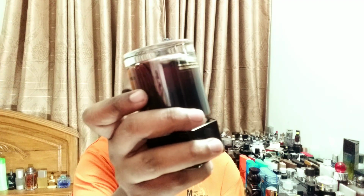YSL La Nuit de L'Homme L'Intense EDP. But this one is the L'Intense version, and once again, the juice color is just everything. It's just so beautiful, dark, opulent, rich, kind of scary as well. I love the way this fragrance smells. This is one of my best buys this year, but I'm not showing this in the top 10, perhaps because the fragrance is hard to find.